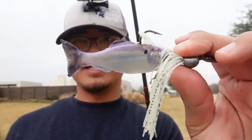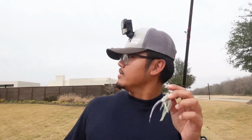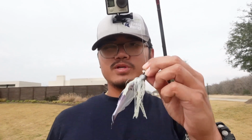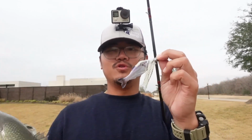So I went and picked up some of these 6 cents panoramas. I've been trying to figure them out though, like they're boiling on top and I really couldn't get them to hit anything, so I switched this over and that was the first cast with it. Check that out, beautiful fish.